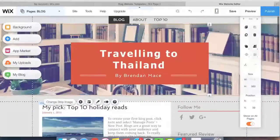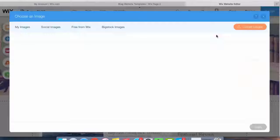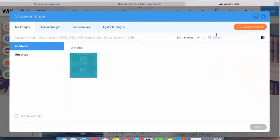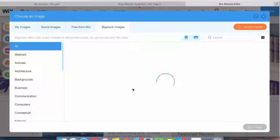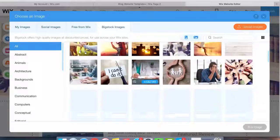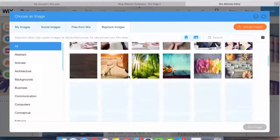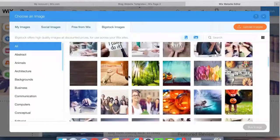So what I want to do here is I have this background image. When I double click on this background image, or any image for that matter, Wix is going to take me to this image editor where I have two different options. I can either pick one of the stock images that Wix provides for you. All of these images are really professional, so if you can find one that's fitting for what you want to use it for, then you can use these stock images for your site and they'll work very well.